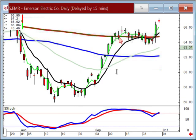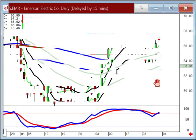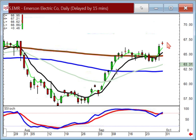EMR, wave 1, wave 2, starting wave 3, same scenario. If they open positive, doing a doji sandwich, breaking out through this level, tells you wave 3, you've got a high probability that you've got a good, even a day trade type setup.